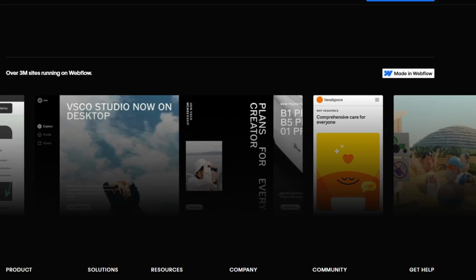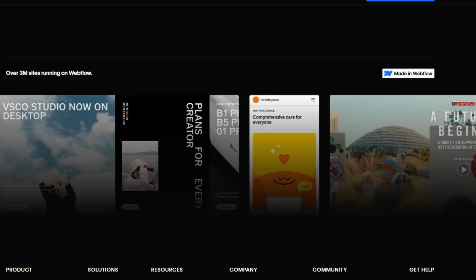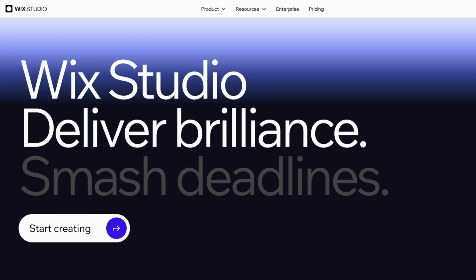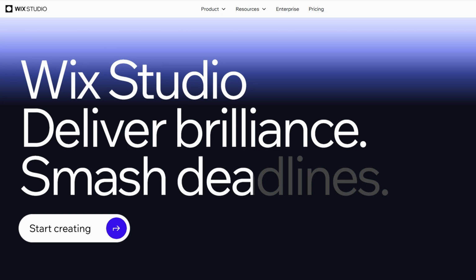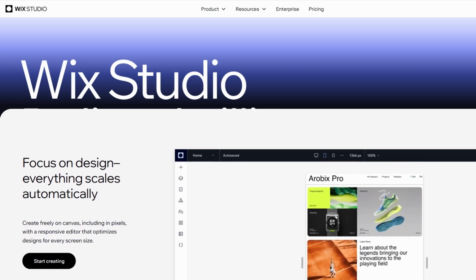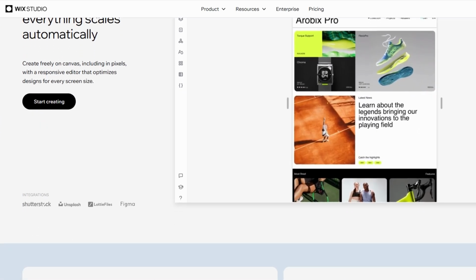Let's now take a look at Wix Studio, which takes a completely different approach to website building. Unlike Webflow, Wix Studio is designed to be super easy to use. It's for people who want to create websites quickly without the complexity. If you're a beginner or just don't want to deal with the technical side of web design, Wix Studio is likely going to be the better fit for you.